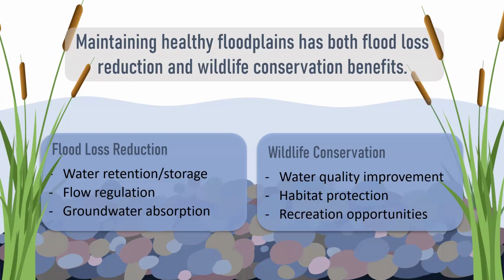So in terms of loss reduction, we can have some better water retention and storage, flow regulation, and groundwater absorption. Groundwater absorption is a big one out here just because groundwater is so important to a lot of our state's residents. Wildlife conservation, so it provides water quality improvement, habitat protection, and recreation opportunities.